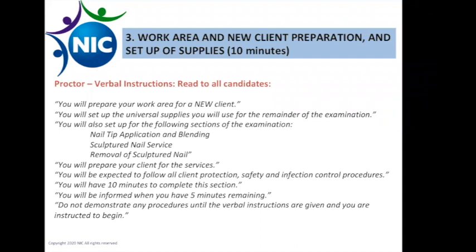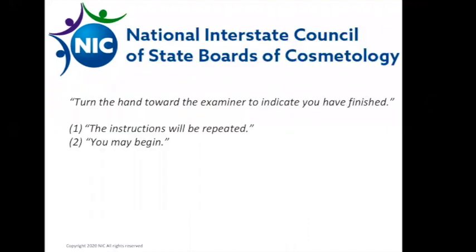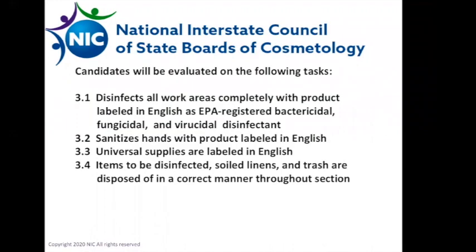You will prepare your client for the services. You will be expected to follow all client protection, safety, and infection control procedures. You will have 10 minutes to complete this section. You will be informed when you have 5 minutes remaining. Do not demonstrate any procedures until the verbal instructions are given and you are instructed to begin. Turn the hand toward the examiner to indicate you have finished. Those instructions, of course, are repeated. The candidates are then told, you may begin.